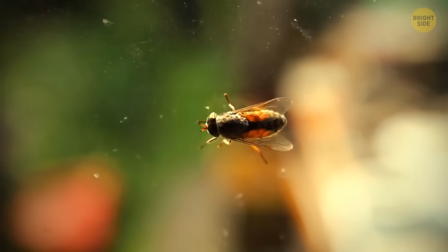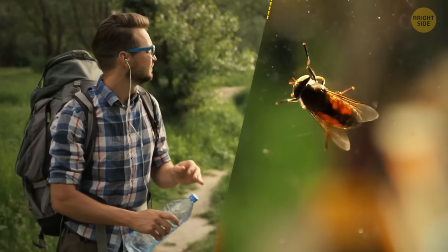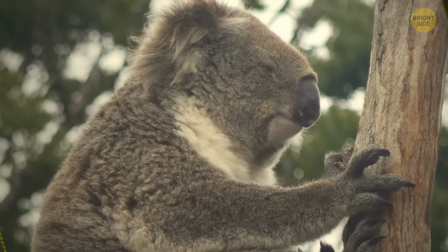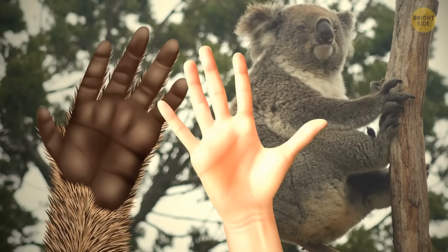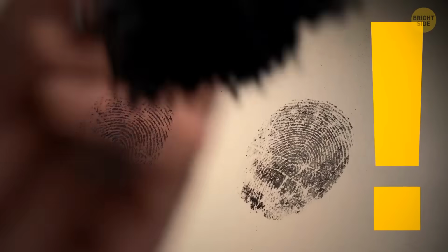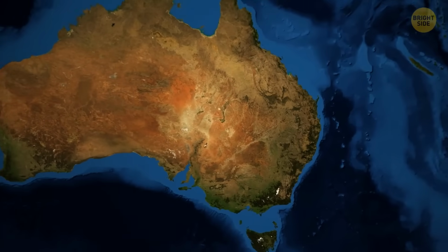Small animals with fast metabolism see in slow-mo. This helps them escape larger creatures. Koalas' fingerprints are very, very similar to the human ones. Sometimes these animals' fingerprints even get confused at crime scenes, probably in Australia.